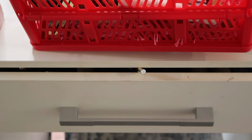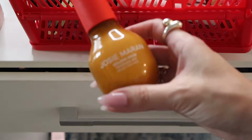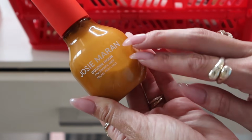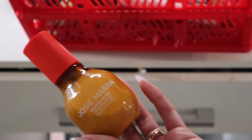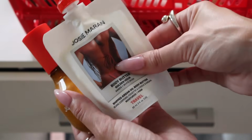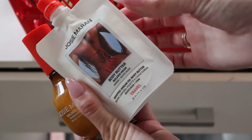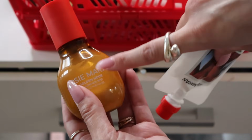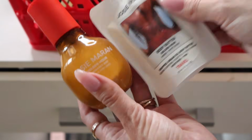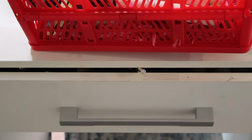Great. Okay. For fragrance, I have been loving this one from Josie Maran, again mentioned in my favorites video. This is the Golden Hour. This smells like suntan, but in the best way. She also came out with these body butters, which will definitely be going with me, and they're so easy to travel with. They're plastic, it's great. So the Golden Hour is amber and white musk. Oh, I just think it's so nice. So definitely including that fragrance mist.